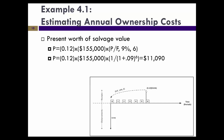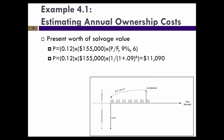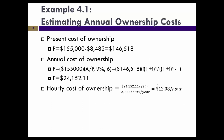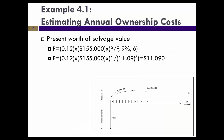But that's going to occur in 6 years. That's a future cost. We need to take that future cost and move it back to be the present value, right? So we've got it as our future cost. We want to move it back to the present value. And sorry, I'm trying to write on the screen and it's not cooperating, so that's why it keeps flipping back and forth.